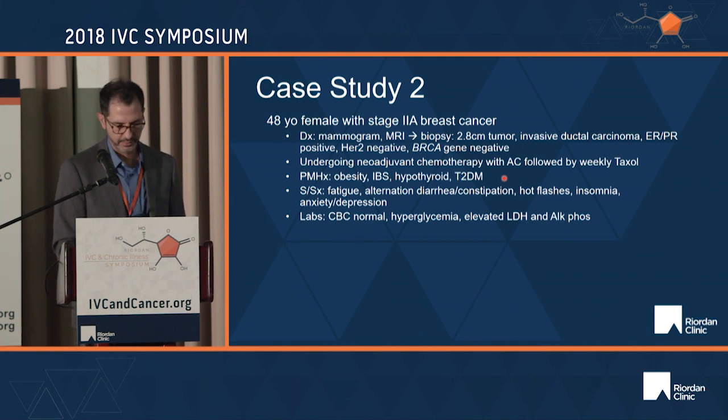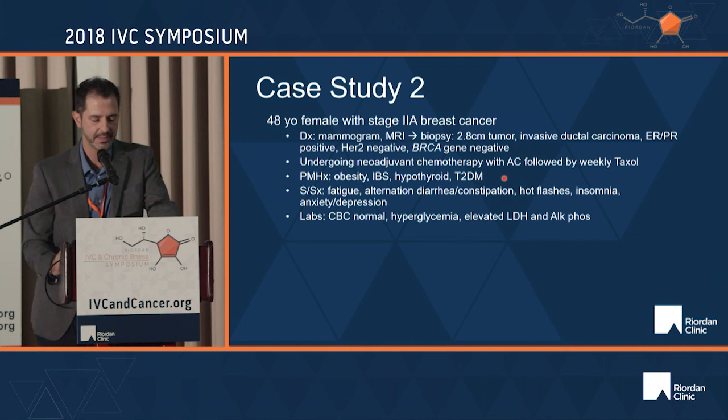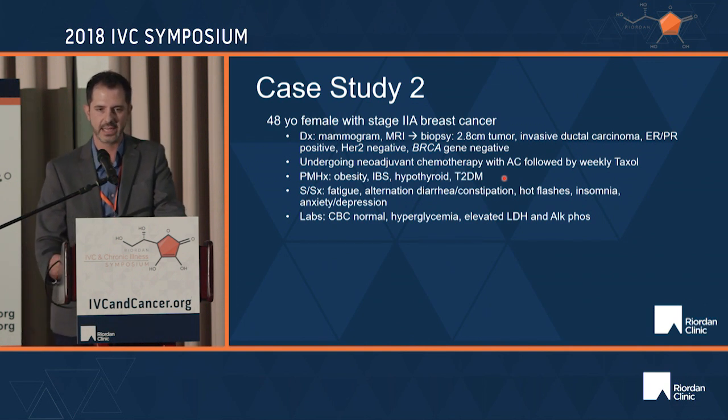There's some of her other issues. She had a long history of IBS and hypothyroid, and right around the same time she was diagnosed with breast cancer, she was diagnosed with type 2 diabetes. I don't know about you guys, but I see that a lot in my patients, where there are these concomitant diagnoses of diabetes or metabolic syndrome around their cancer diagnosis. And I think that's not a coincidence, right?